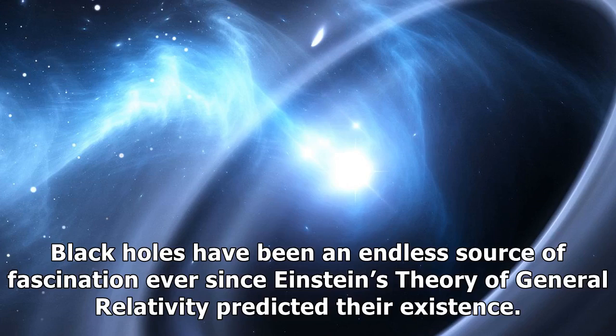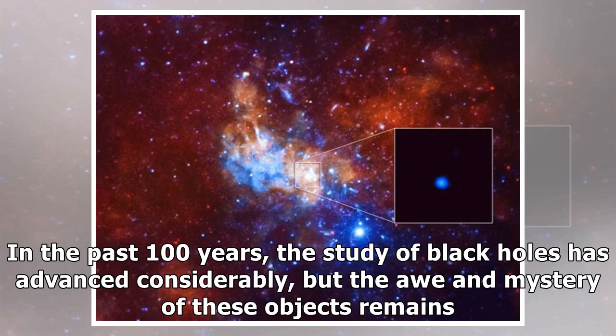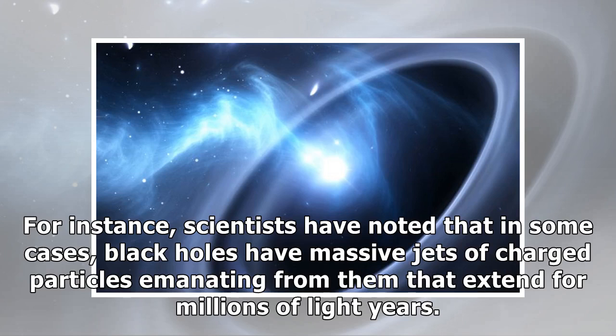Black holes have been an endless source of fascination ever since Einstein's theory of general relativity predicted their existence. In the past 100 years, the study of black holes has advanced considerably, but the awe and mystery of these objects remains. For instance, scientists have noted that in some cases, black holes have massive jets of charged particles emanating from them that extend for millions of light-years.